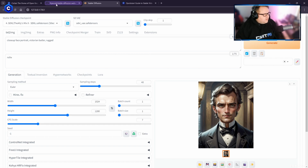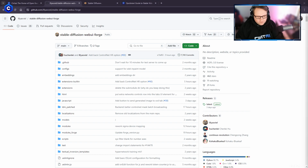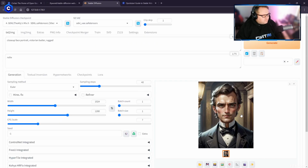For those of you not aware, we're talking about this. I'll paste the link into the chat, in Twitch too. It's a fork of Automatic 1111 that has some real performance gains, especially for lower end hardware. Pretty interesting outputs that you can get from it.